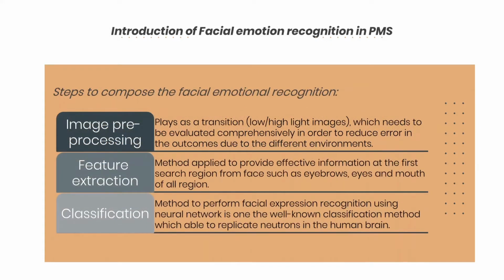So let's take a look at the introduction to facial emotion recognition in patient monitoring systems. There are 3 steps to a successful facial emotional recognition. Number 1 would be image pre-processing, which acts as a transition where low or highlight images need to be evaluated comprehensively in order to reduce the error that will come in the following stages.